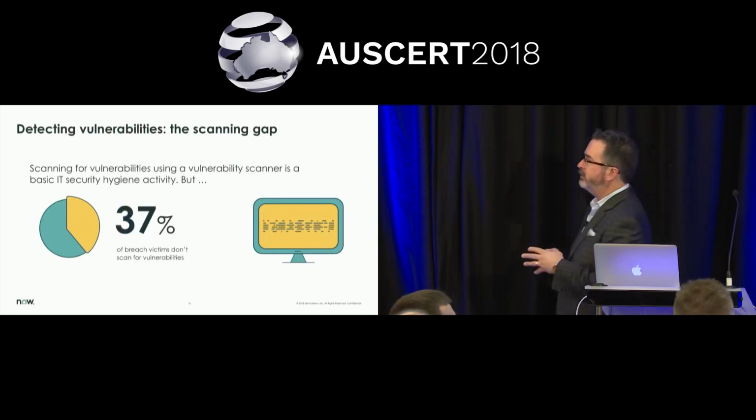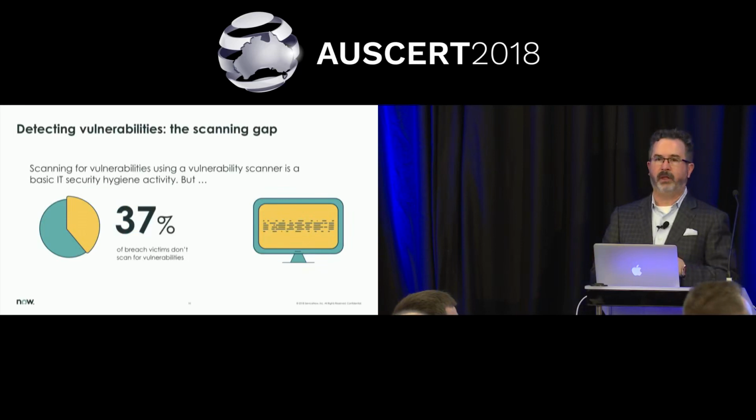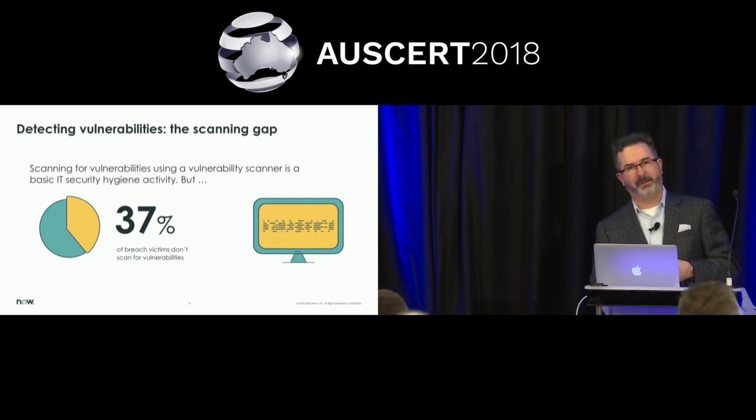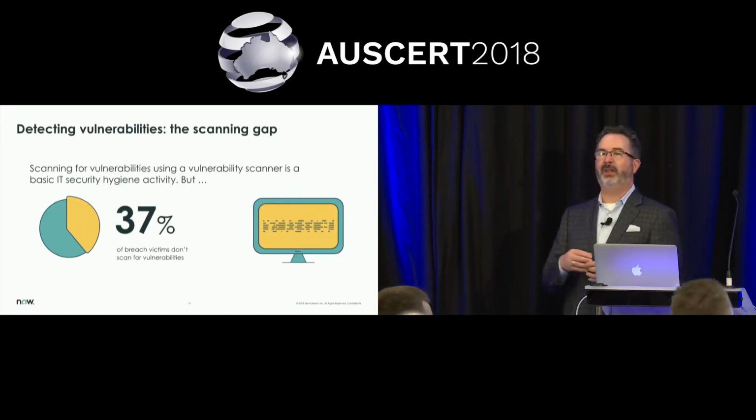This right here was the most staggering statistic in the entire report, and this found that there were 37% of organizations around the world that were not actually doing regular scanning. All of you here, you're spending the time working with AusCERT. You're clearly doing this, but this is widely available technology that's been around for a very long time.